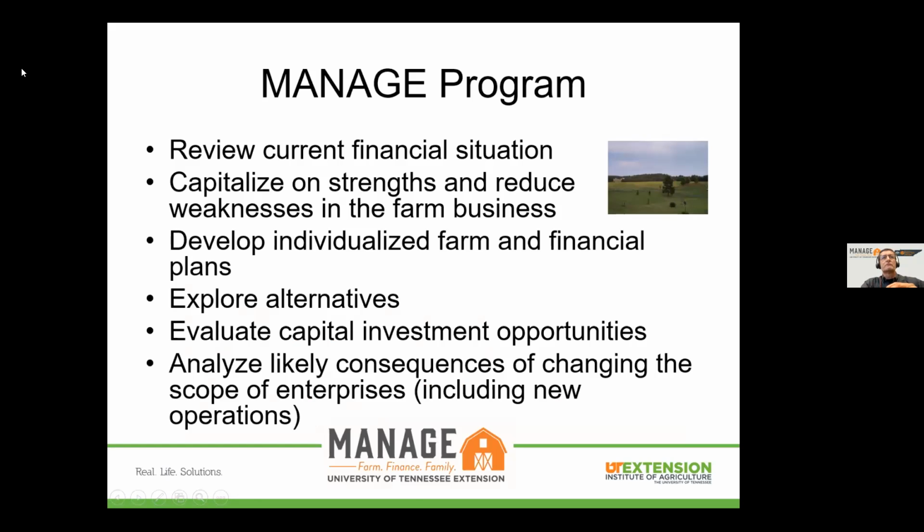With the program, we review the current financial situation they may have, or if they're just starting out, we start from there. We want to capitalize on the strengths an operation has and reduce some of the weaknesses within that farm business plan. We really want to focus on individual farm and financial plans. There are a number of different budgets that individuals can use and incorporate into their plans. However, that's just a generalization, and one operation can be quite different from another. So we want to make sure that the farm family has information that is really specific to their goals and values.